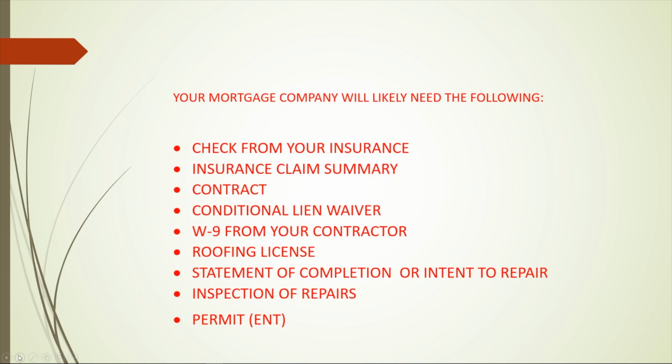If you have a local mortgage, like ENT here in the Colorado Springs area, often all they require is a copy of the permit. They do not even need a list of the other items. So check with your mortgage and find out what items they're going to be needing to get your insurance check endorsed.